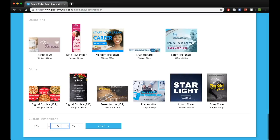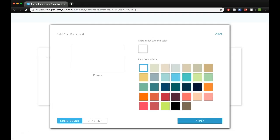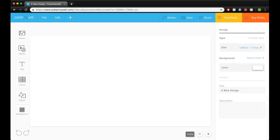I do all of my images to 1280 by 720 pixels. It's a 720, like if you ever heard somebody say a 720p resolution TV, this is the aspect ratio that they're talking about. And you don't have to know much more about that. You're welcome to do independent research if you'd like. And then I always start out with a solid white background. It gives me a little more flexibility to do what I want.